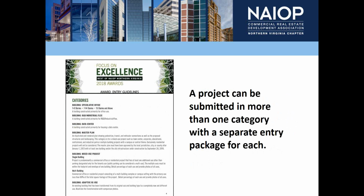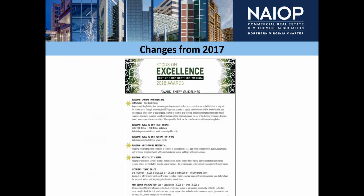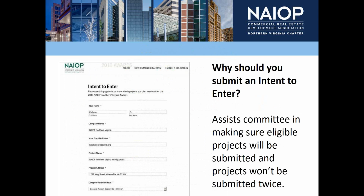And again, you can also always submit in 2 categories. Now, the important thing to note, if you're going to submit in 2 different categories, it's crucial for you to submit 2 separate packages, each one tailored to that specific category. It's possible that you might have some information you can cut and paste, but ultimately, in order to increase your chances of winning, just tailor it. If it's capital improvement, maybe, or building mixed use, whatever it might be, really focus on what that definition says and make sure that's reflected within your submission. This is just the second page of the categories, so make sure that when you review it, you're reviewing all the categories.